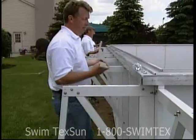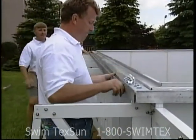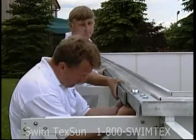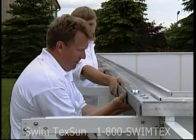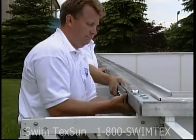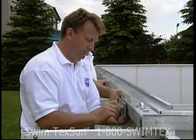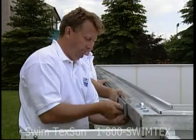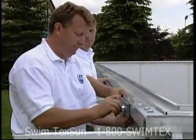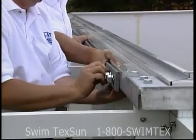Now install the camber bars on the top channel. Attach one end of the camber bar to the top channel using 5/8" nuts, bolts, lock washers, and camber washers. Place bolts through holes in camber washers and insert through holes in the top channel, so the bolts face the outside of the pool. Place the camber bar over the bolts and attach with lock washers and nuts. Tighten bolts and nuts right away.